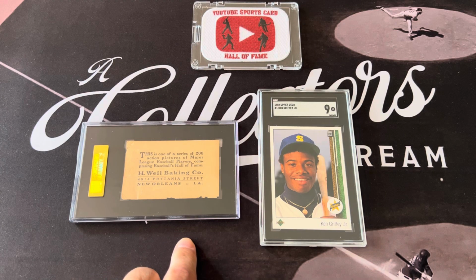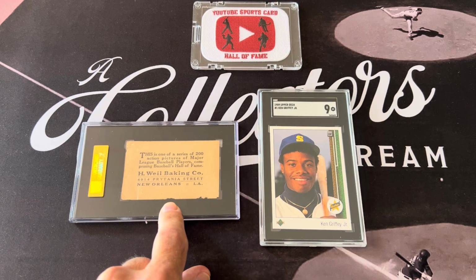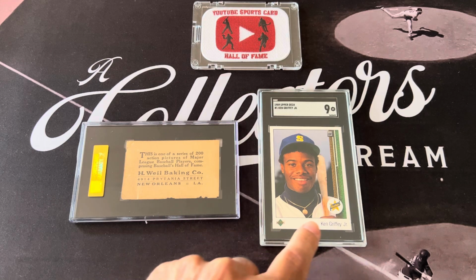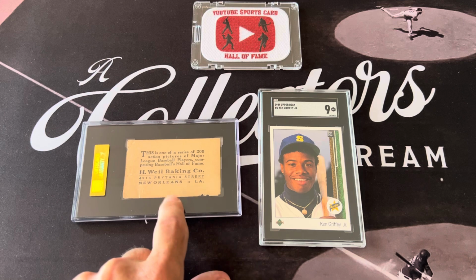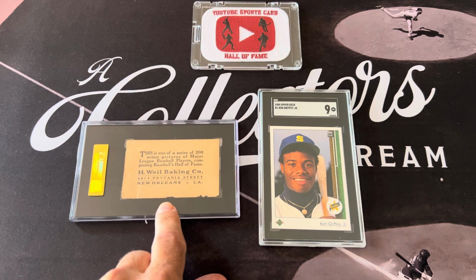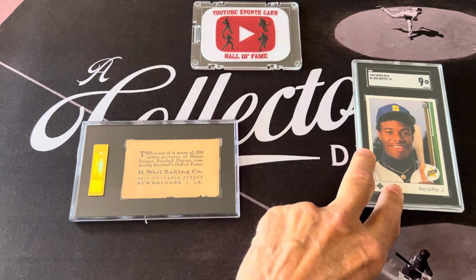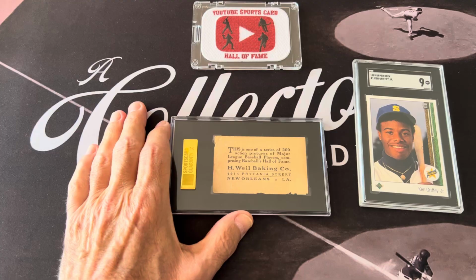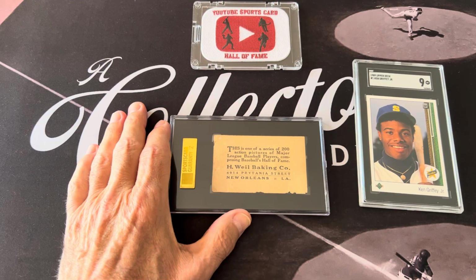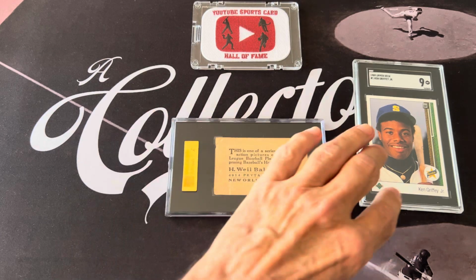But to me, as a collector, these are the cards I want. So if I'm going to spend let's say $250 and get this or get this, I'm going to go with this every single time. And these are cards that will be in my collection forever. But if you present this card to a flipper or somebody that wants to get money right away, they're probably not going to be interested. They're going to want this.